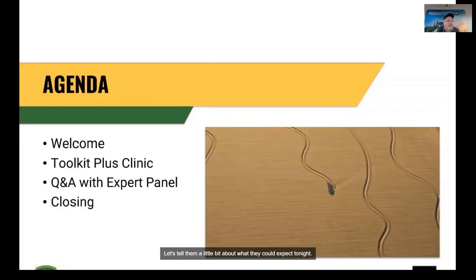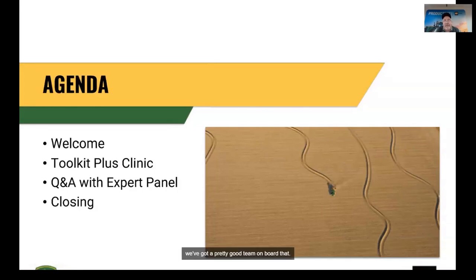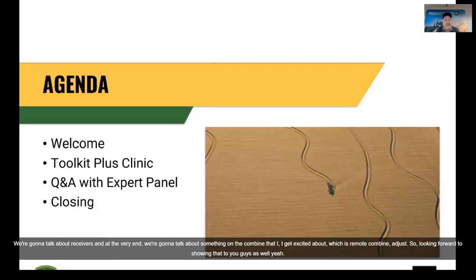Okay, let's tell them a little bit about what they can expect tonight. Yeah, so the agenda for tonight is we're going to talk about integrated solutions. As you folks know, the integrated solutions and technology piece of agriculture has expanded pretty dramatically in the last 20 years. And it's an evolving process with what we see in the combines, windrowers, tractors, and all the equipment that we sell. We've got a pretty good team on board that is very knowledgeable in this equipment. So tonight we're going to talk about the monitors, we're going to talk about receivers, and at the very end we're going to talk about something on the combine that I get excited about, which is remote combine adjust. So looking forward to showing that to you guys as well.